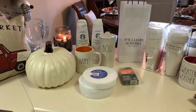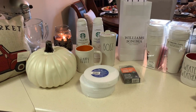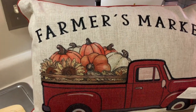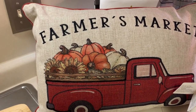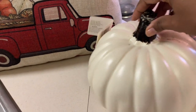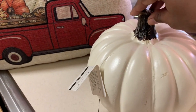Okay, you guys, here we go. I have morning light, so I'm so sorry about the lighting, but I'm going to start off with everything that I got from Michael's first. We all love these farmer's market pillows with the red truck. Gotta have it. It will stay up until Thanksgiving, 40% off. And then in the pumpkin bin, they had these pumpkins 40% off. I believe now they're 60% off.